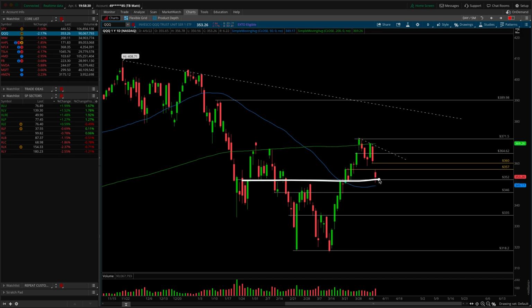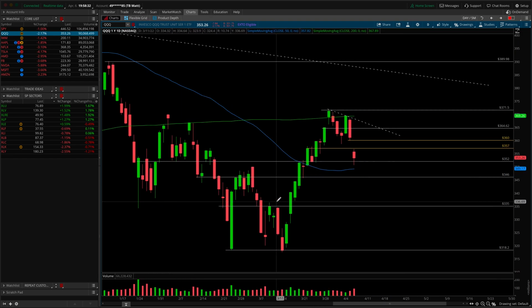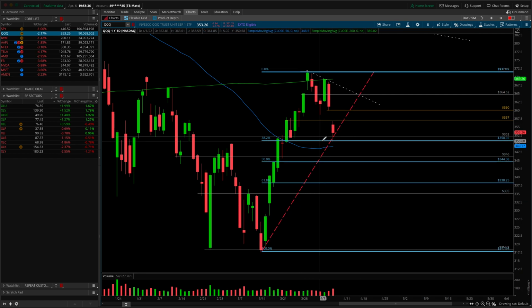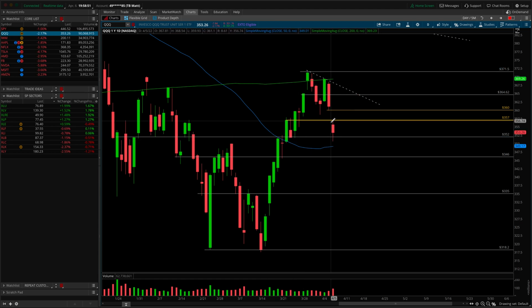If we start giving up this level, the 352, notice a little bit of relative weakness here in the sense that if we take out the fibs on the Qs, we're at that 38.2. If we take out that neckline, probably moving lower, at least to that 346 coming from here, and then resistance there as well. That would be your downside play, whereas the SPY is kind of more respectfully above the 38.2. So nonetheless, I would watch out for this for confirmation into tomorrow's session.